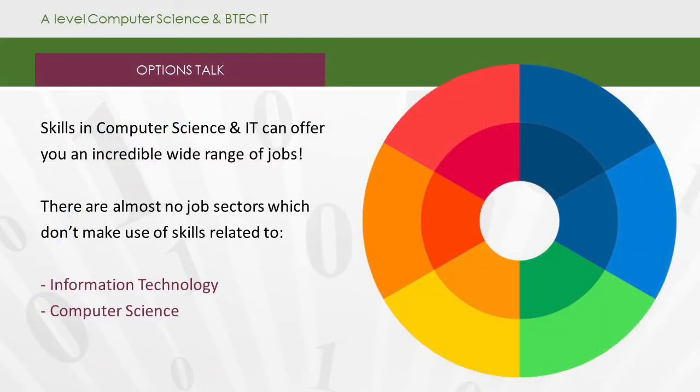Skills in computer science and IT can open up many possibilities for our students, not just those who are interested in a career in computing or in IT. There's almost no job sector these days which doesn't make use of some computer skills or IT skills.